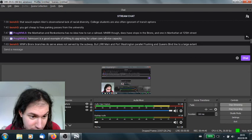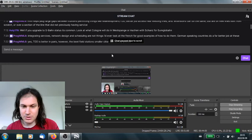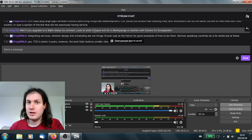And this is something that Hulu mentioned right at the beginning when I brought up that in Berlin, this is not actual infill. This is stops that always existed. And Hulu is pointing out that if you upgrade a regional line to S-Bahn status, that is to say useful urban commuter rail, often it means higher frequency.